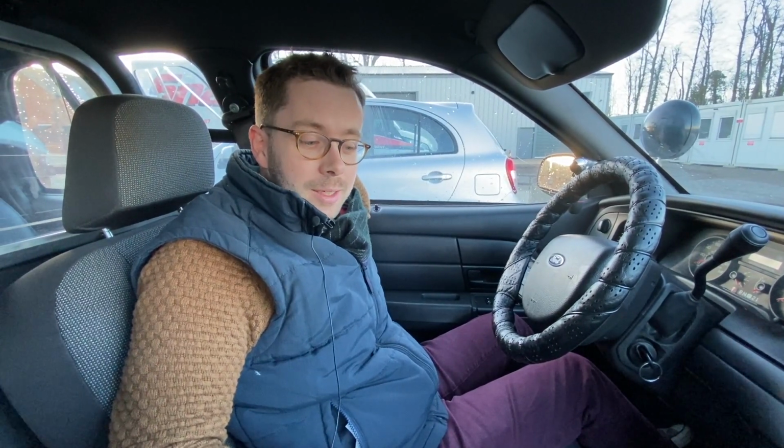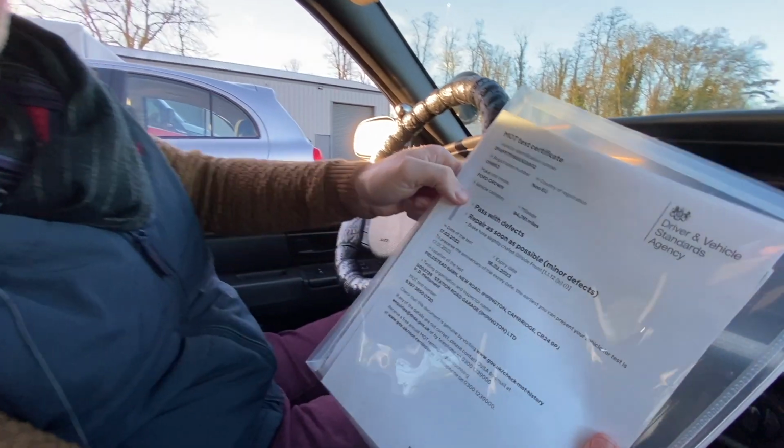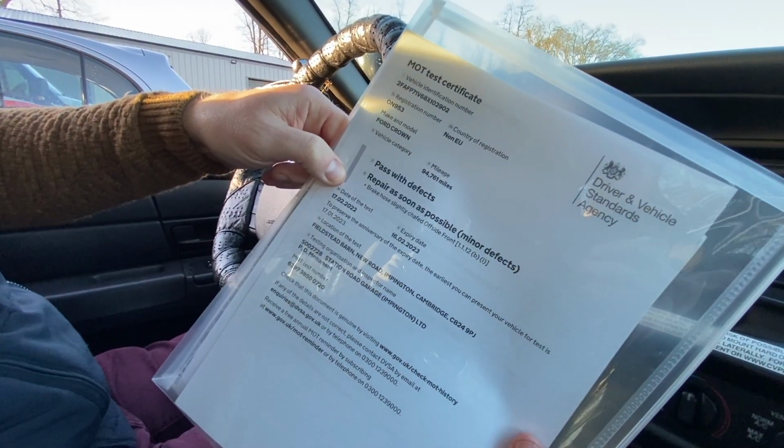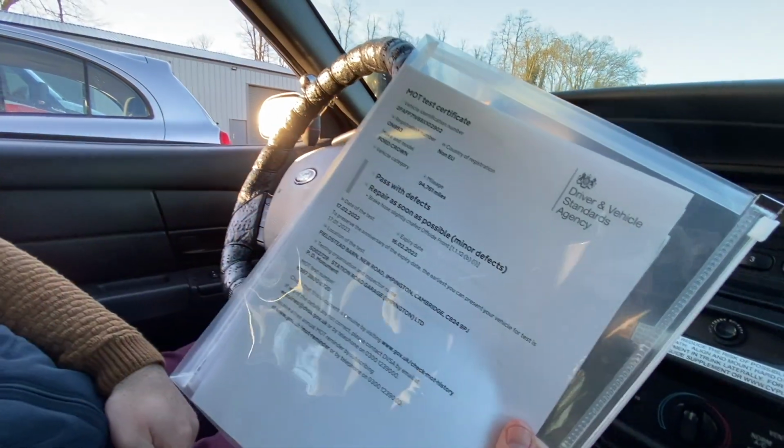Well, that was easy. Whilst I was parking up, the MOT tester was parking up next to me, and I just said, look, here's my switch, and he said, let me see it working, and I showed him working, and he said, great, I'm just going to fill out the paperwork. So that was the quickest MOT retest I've ever done. Fantastic. There you go, sir. Thank you very much. You're a very good man. Pass with defects. Need to do something about a brake hose, but that's very minor. We can sort that some other time, or leave it for now.